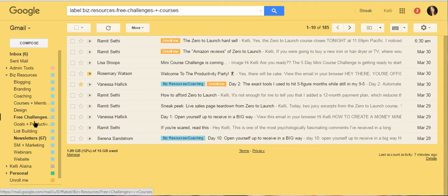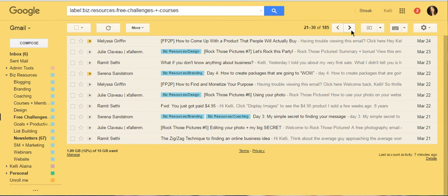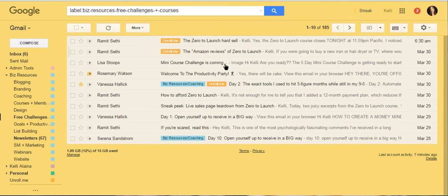So when I open that one, we can find that same email, and I'm looking and I didn't see it right away, but here it is. Okay, Rock Those Pictures number 7. So now if I want to be scanning through all of my design emails, I'll find it, but also if I'm scanning through free challenges, I will find it that way as well. Okay, so hopefully that makes sense.